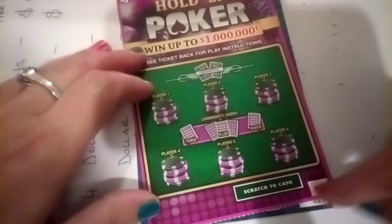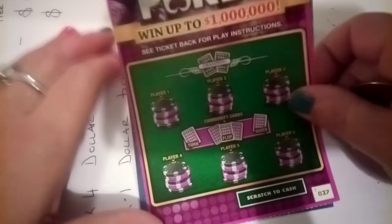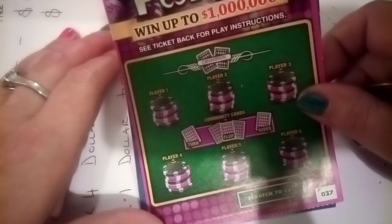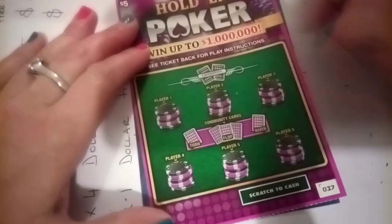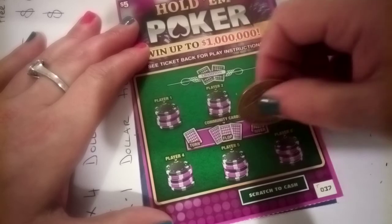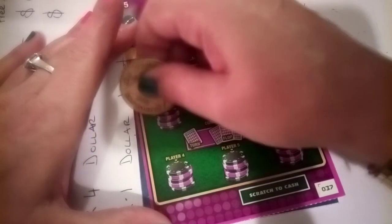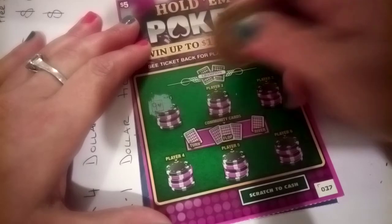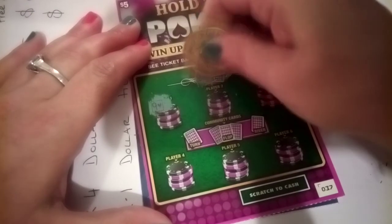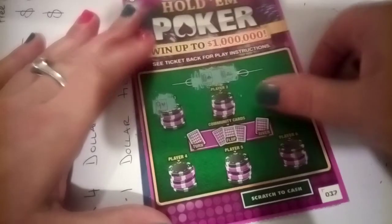Excellent. So card 37, and it's Holdem Poker. So, goodness. Let me get my head around this. So, community card. Oh, I really don't know what I'm doing here. So, wait a minute. So, we have a 10 and a 10 there.